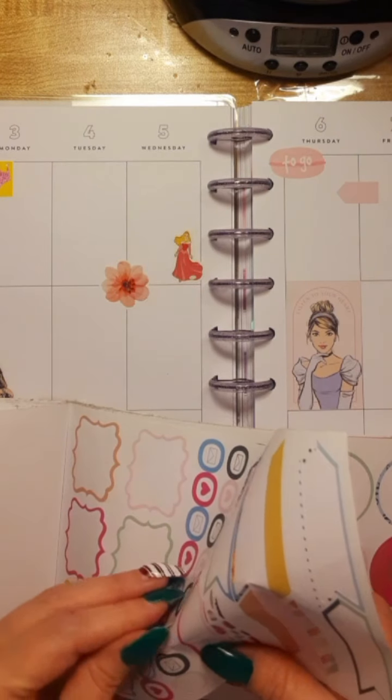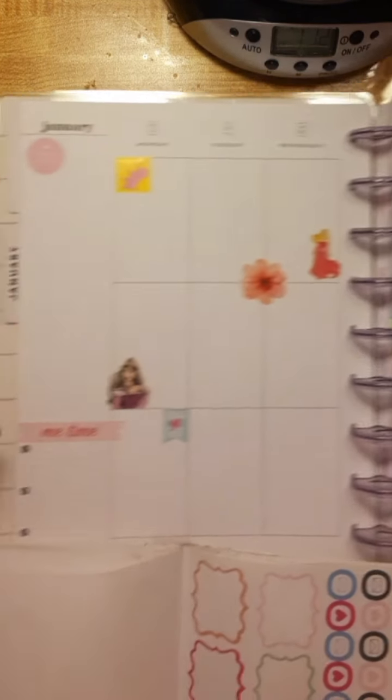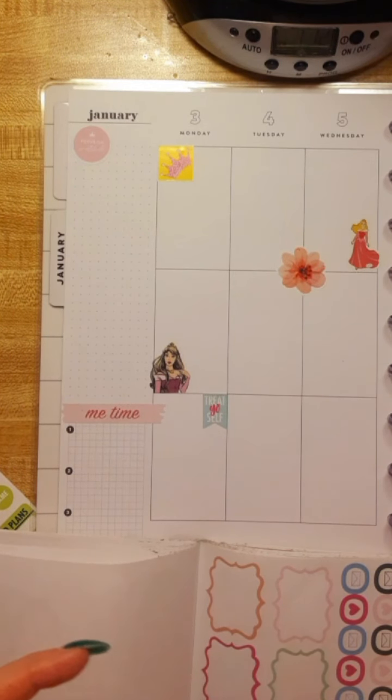Come on, come on, you can do it, yes you can. You guys are probably like, okay lady. And yes, I could pull in more of the purple and I could pull in some blue. And did I just use two different princesses? I sure did.